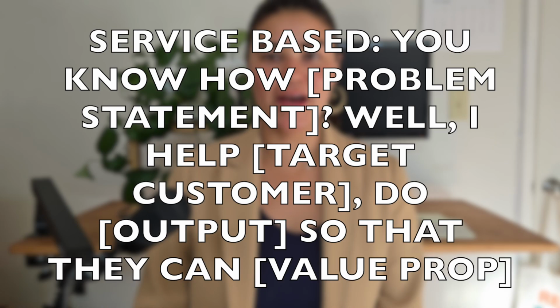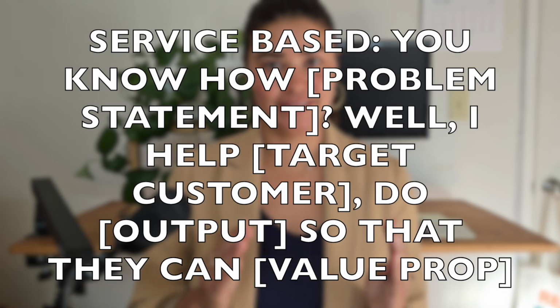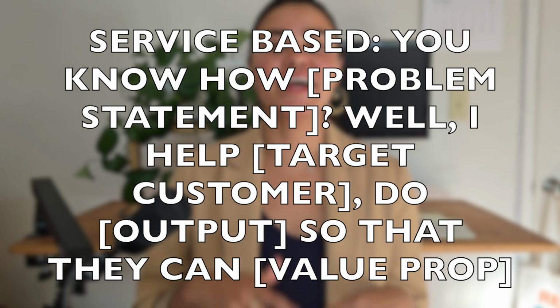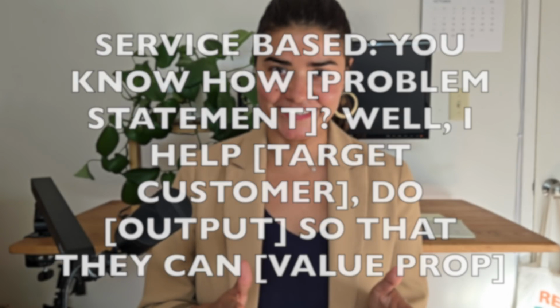Okay, for a service-based business, the template looks something like this. You know how, problem statement. Well, I help target customer do output so that they can value proposition. Feel free to pause the video so that you can jot down the template.